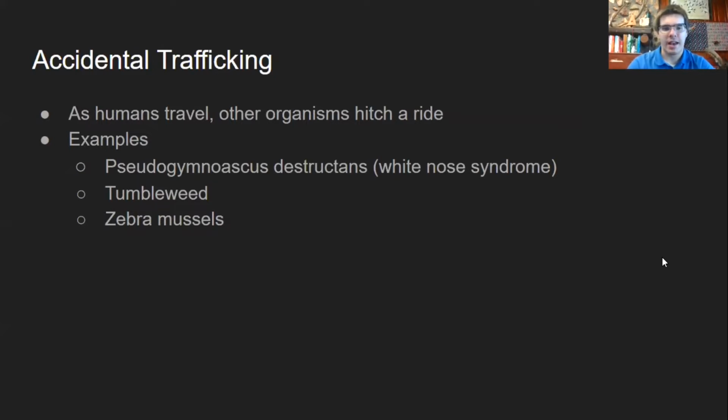Probably the most common way that invasive species are spread is through accidental trafficking. So a lot of invasives are spread by people accidentally carrying them over to a new location. And it's actually very common.